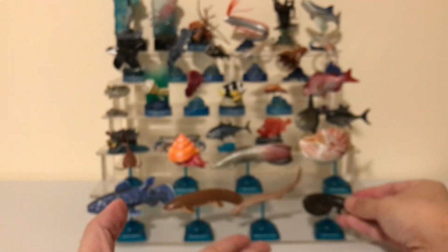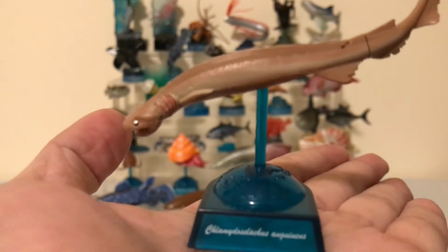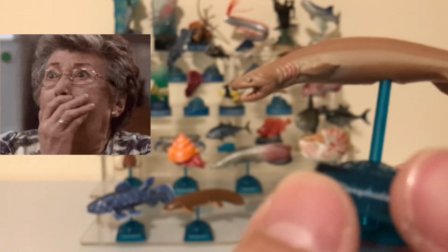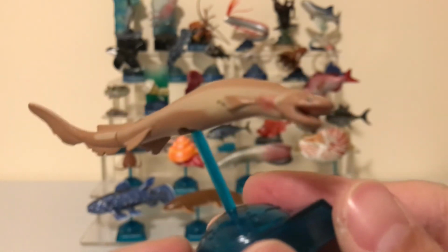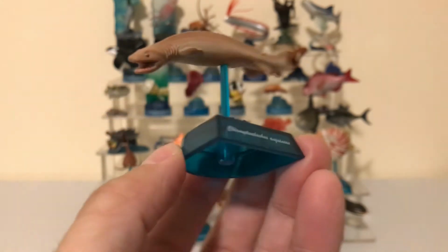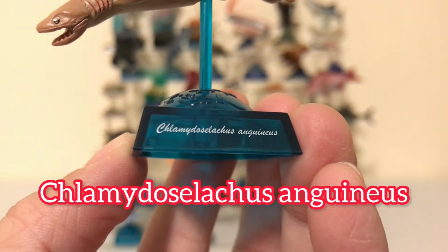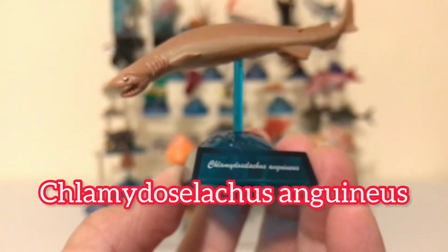So it seems like the autofocus is working now, so let's try and take a look at our frilled shark. Oh yeah, there we go. So you can see here, his face is just spooky, but it's cool. It looks like an old granny that's withered and wrinkled, but these things are actually real. They are frightening if you see them in real life, but also fascinating. And there is the name, Chlamydoselachus anguineus. I'm not sure if that's right, but that's the frilled shark.